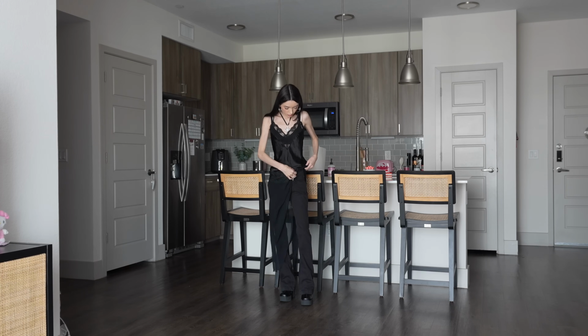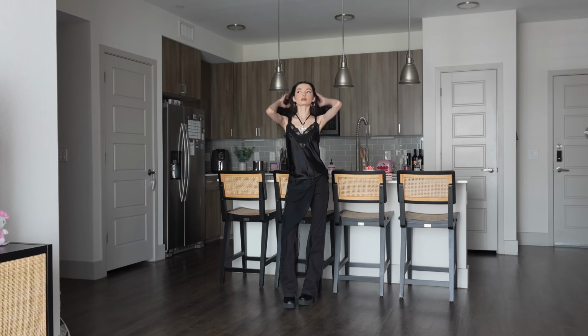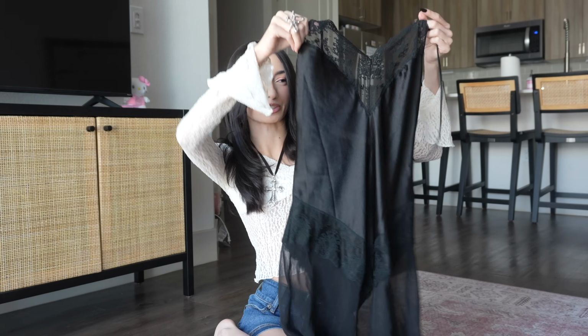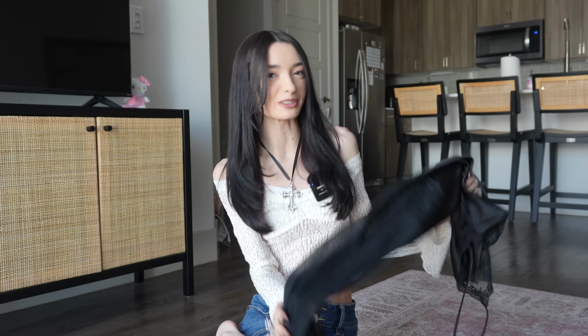I also thought it would be cute if I like scrunched up one side and kind of made it like asymmetrical. So I tried that too, but I'm not sure about this one. I do love the dress overall. I feel like I'm just struggling to style it. So let me know what you guys think.